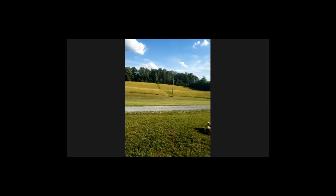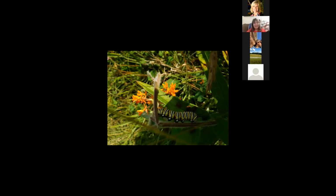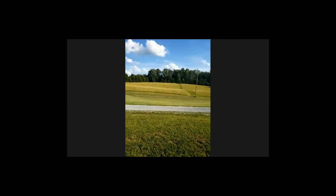And then when I was there earlier this week, I found these guys. Can you tell what that is? That is a butterfly, a monarch butterfly. We have lots of those out there. We have the little caterpillars, and they're eating on the stuff. There's lots of butterfly weed and lots of milkweed growing out there. And then we even have little baby ones.